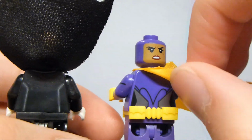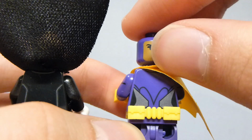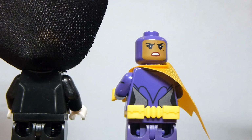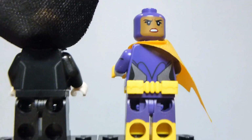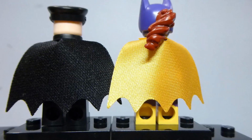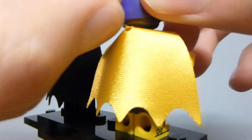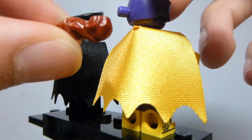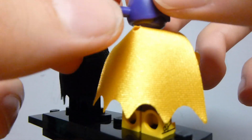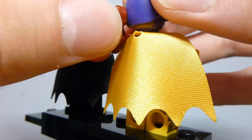Batgirl has a little bit more complicated printing with that metallic, almost gunmetal gray color printed on there as well. And her legs, if you didn't see, are dual molded. Also, if you're unfamiliar with how Batgirl's cowl from the Lego Batman movie works, it does have a bar size attachment and this ponytail separate piece, which can be moved side to side, like so.